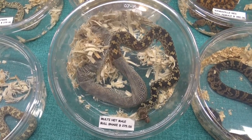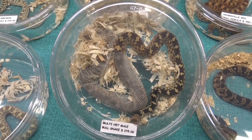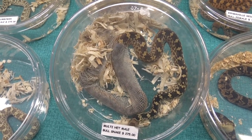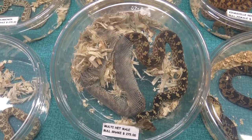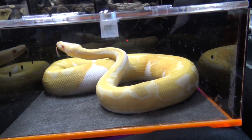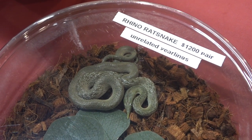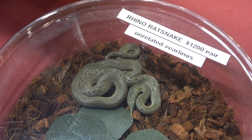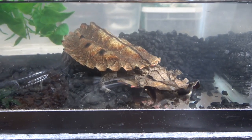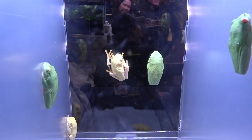It was super cool that I happened to see this bull snake shedding at the show. This red-eyed tree frog looks like a ghost against the background.